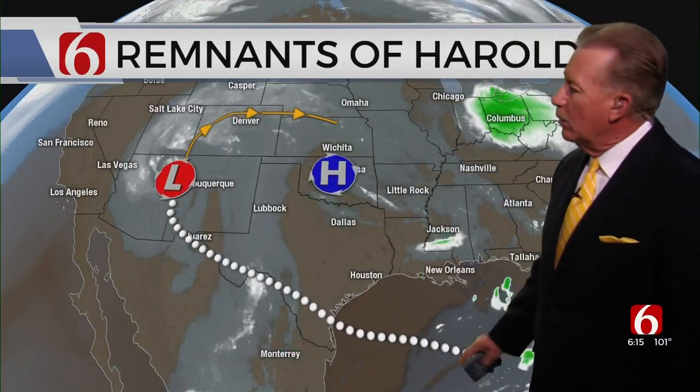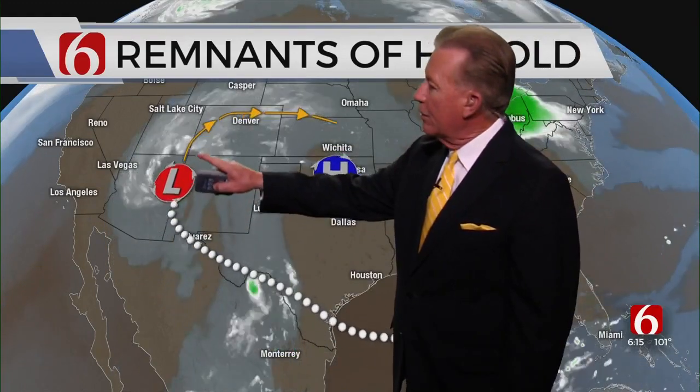So this one has been going west. We really haven't paid a ton of attention to it because it went South Texas, which was good because there's drought down there. But it is now curving up across Arizona, believe it or not. So it's another system, a tropical origin system that's kind of close to California and in Arizona. It's like weird stuff going on.